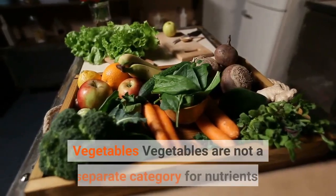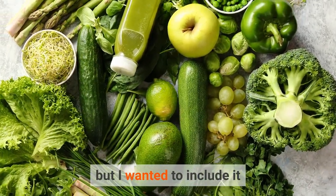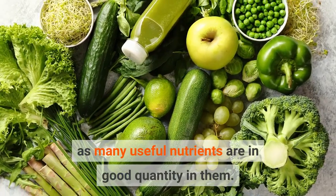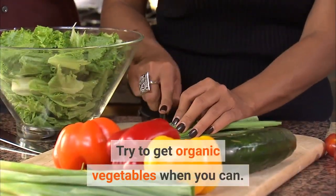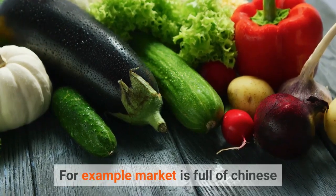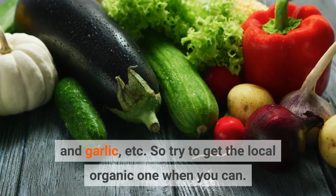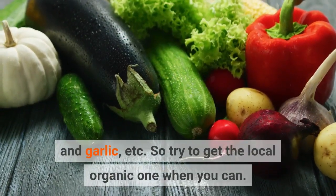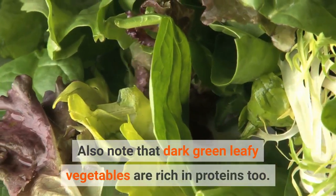Vegetables. Vegetables are not a separate category of nutrients, but I want to include them as many useful nutrients are in good quantity in them. Try to get organic vegetables when you can. For example, the market is full of Chinese vegetables too, including turmeric, garlic, etc. so try to get the local organic ones when you can. Also note that dark green leafy vegetables are rich in protein too.